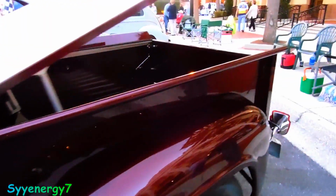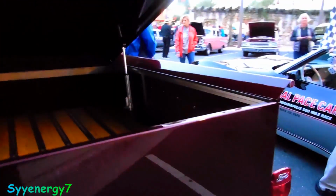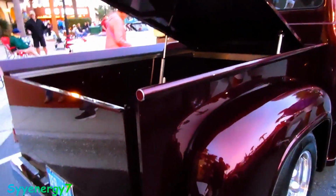I'll probably get out my cell phone here because it's got a little light in it. And you got your nice hard tonneau cover. It looks like your gas filler up is down there. Very sweet. It's got Ford engraved in the taillights too. Body's very clean. Very clean. It's like a dark maroon.